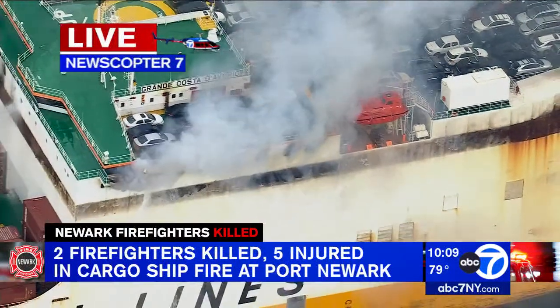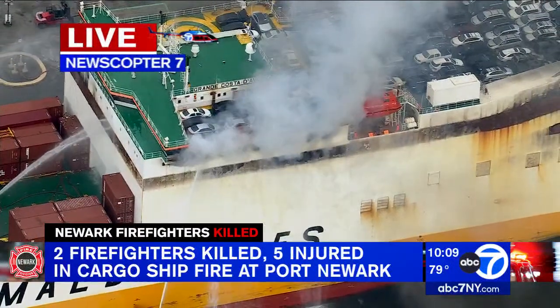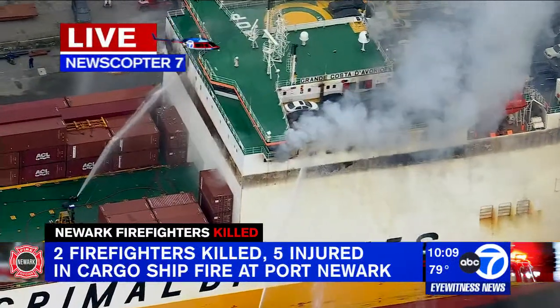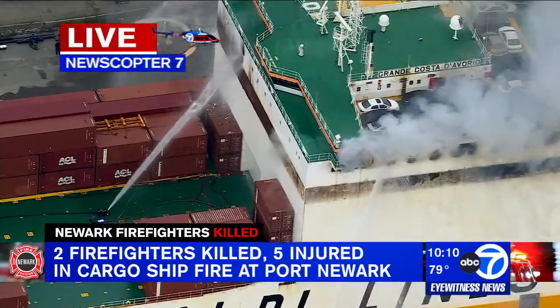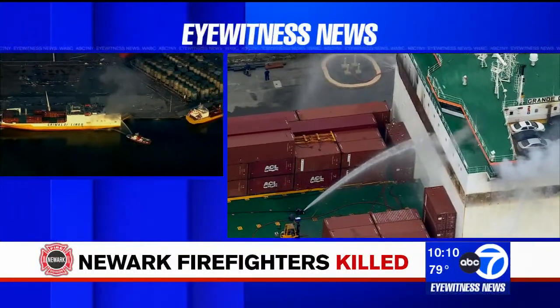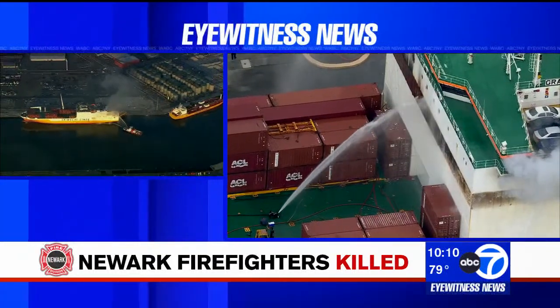And Janice, what I mentioned before about that 10th deck, that black stripe that you see that surrounds the ship, that was not there yesterday. That was painted white. And what that's telling you is that the fire in the 10th deck is burning so hot and so intense that it's discoloring this steel, this metal vessel, from the inside out. And that is what they've been battling for the last few days.